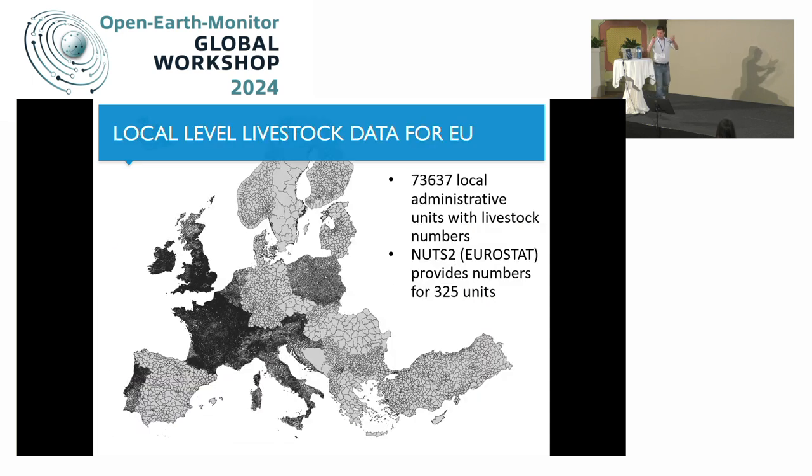And then we had to allocate livestock. This is the livestock data I mentioned. We collected data from 73,000 local administrative units from all around Europe. These are either municipalities, let's say in France, Italy, Slovenia, Austria, we have data from municipalities. In other countries, like Spain, we have data from other administrative units, freguesias, which are not, what are they? It's not municipality, but it's not region. And then wards in the UK. In some countries like Germany, we use NUTS 3 data, so Kreise. So you can see a lot of differences in Europe in data availability.